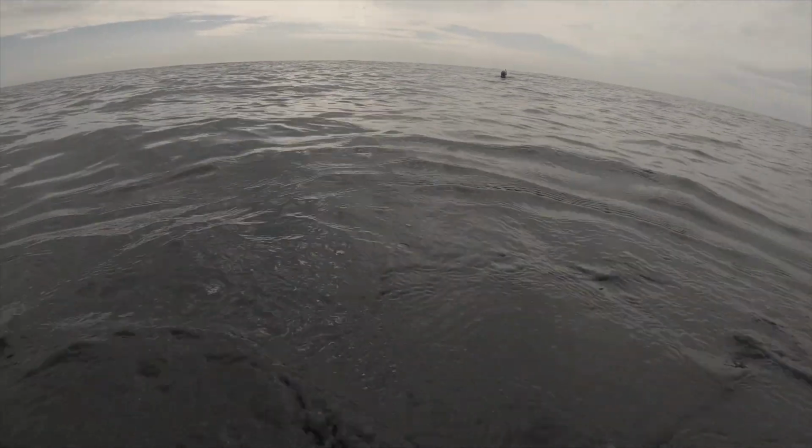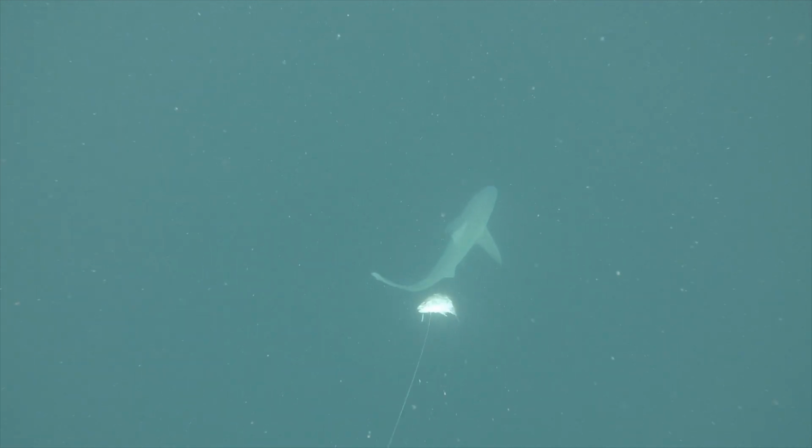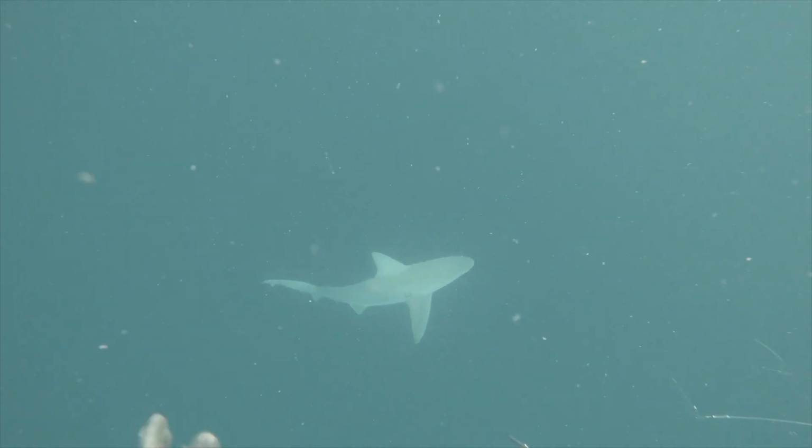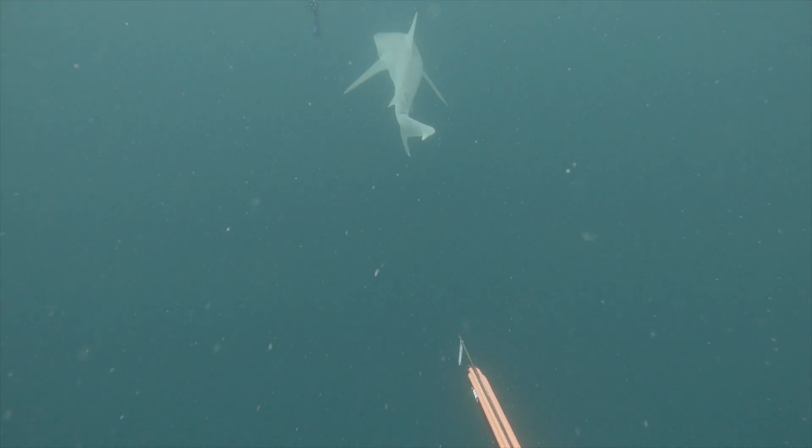I start pulling this fish up, and as soon as I feel it, I can tell that there's something else down there that's not the snapper. As you can tell, it was probably an 8-foot shark or so. I think it's a reef. I'm not exactly sure, but he was really mellow. He had the fish in his mouth, and typically if that happens, you're not going to get that fish or your shaft back. But surprisingly, I ended up landing the fish and still getting my shaft.